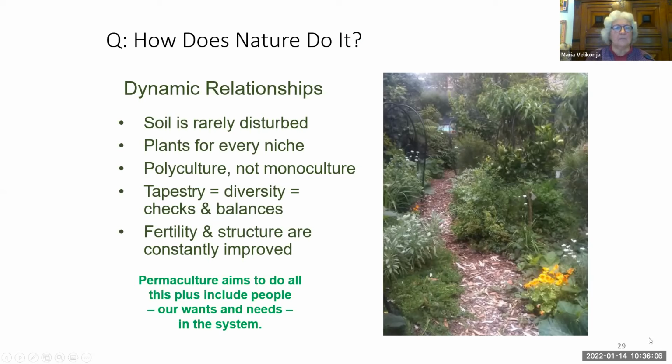So how does nature do it? Well, nature works with dynamic relationships. Soil is rarely disturbed. For example, this is an urban garden. It's been created by someone, but the path is wood chips, and presumably there are wood chips around each one of these perennial plants. They have a combination of short to medium trees with perennial plants around. They might throw in some annual plants, but if it's a limited amount, that's less work. In this sort of a plan, soil is rarely disturbed. The soil was disturbed when each one of these plants was put in the ground, but has not been disturbed since. They'll probably add some wood chips every few years, but they're not disturbing the soil when they add it.